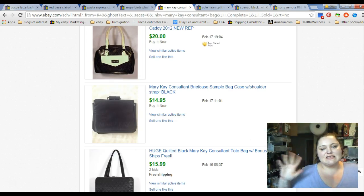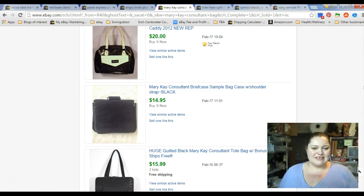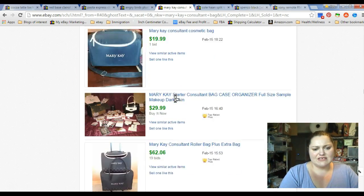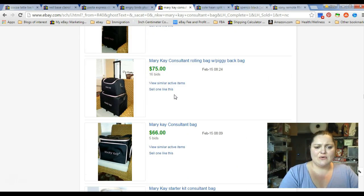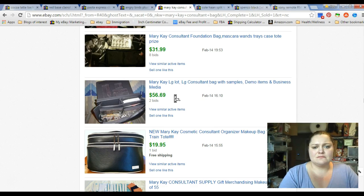Next thing I bought is kind of iffy. And I bought it not really having a lot of research on it because I couldn't find one that I had. But this is similar to the one that I have. And there's a couple other ones, and their pricing is just not quite right. Here's one that I have, but it's got stuff in there, and I don't have any of the stuff.